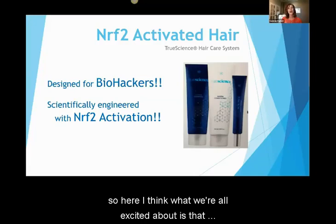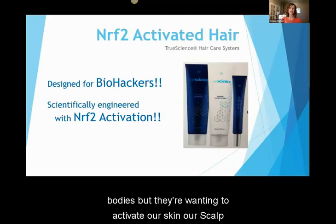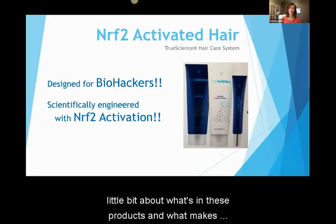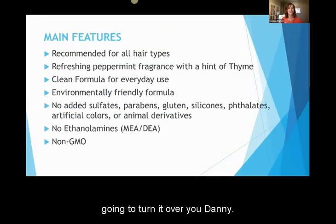Lastly, I think what we're all excited about is that LifeVantage not only cares about how to activate our bodies, but they want to activate our skin, our scalp, our hair. And so they've developed a 3-part N.R.F.2 activated hair care system. She's going to go over a little bit about what's in these products and what makes them so different from everything out there. So I'm going to turn it over to you, Danny.